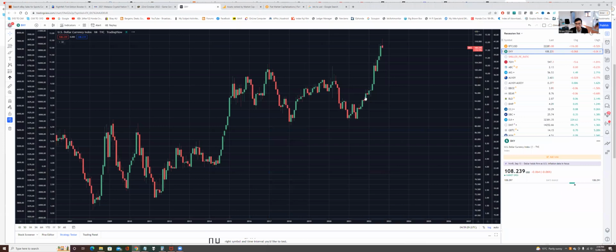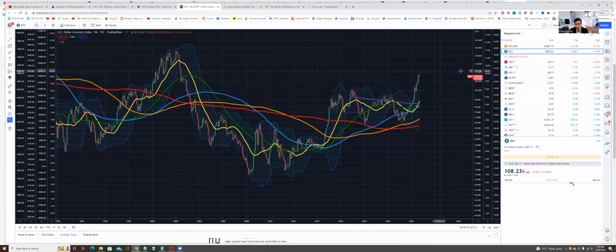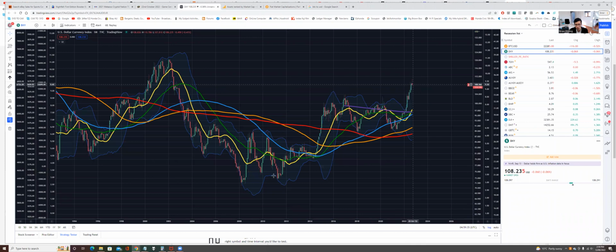So the DXY is a basket of the top currencies in the world. And we can see that it is trending up. And in the short term, we can see that it is making a top here as it's on the top end of the alligator mouth.